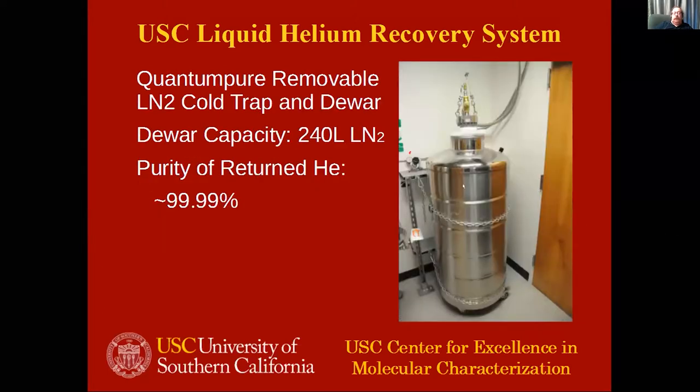This is our purifier. This is a liquid nitrogen cold finger purifier. It's got a basically large finger here with various elements inside to capture the various gases and water and so forth. And we get a helium purity return of about 99.99% on that.